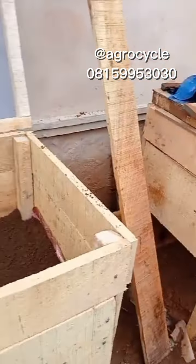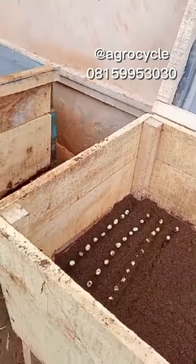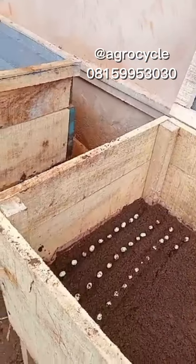Okay, so instead of the feeding trays, using benches, the mulching material is placed on something, then the snails will come from under and they have your feed.